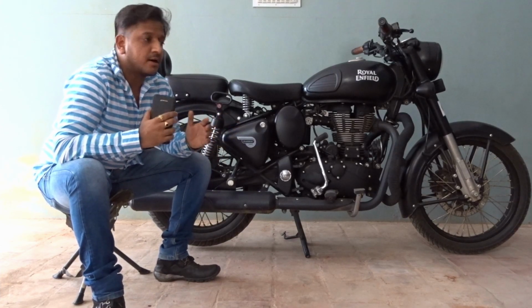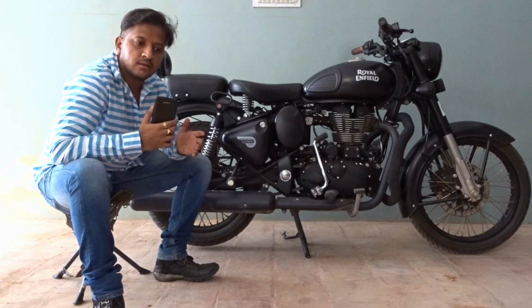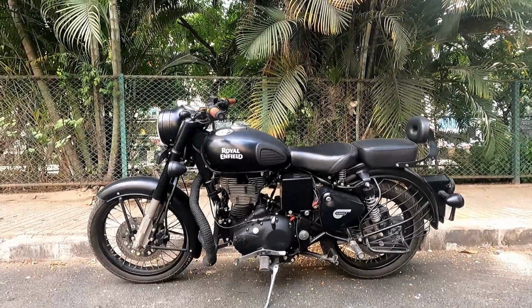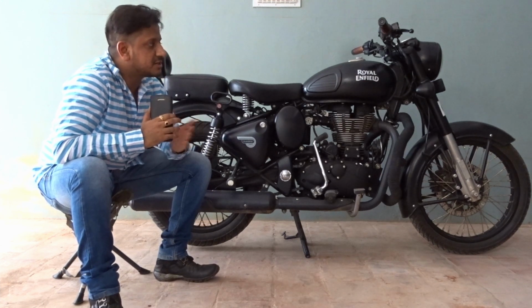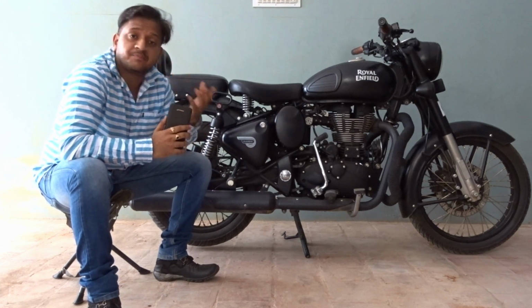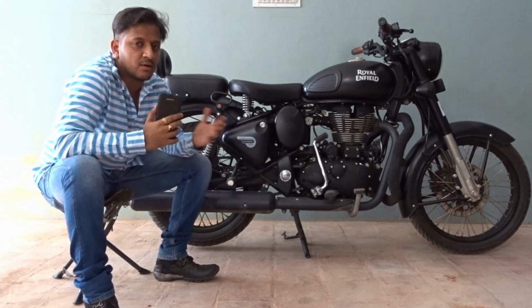Many of you are interested in Royal Enfield these days. Royal Enfields are considered the present booming bikes. This Stealth Black 500 has its own charm. Let me tell you, based upon the experience of this bike, I have ridden maybe 200 kilometers on it, which is more than enough for someone to experience the pros and cons, the feel and everything in and out of the bike.